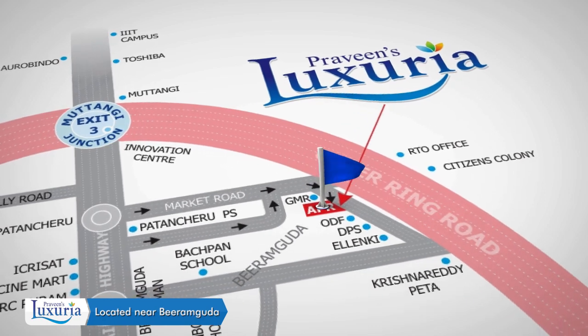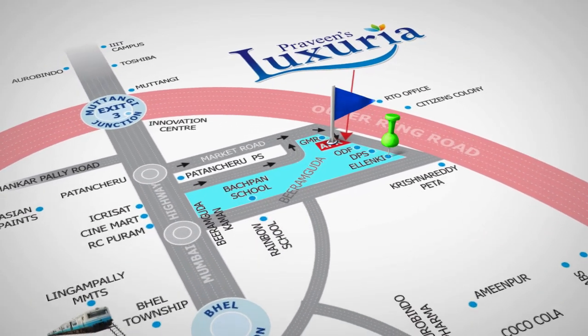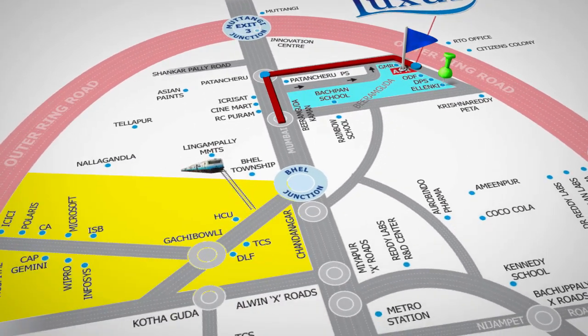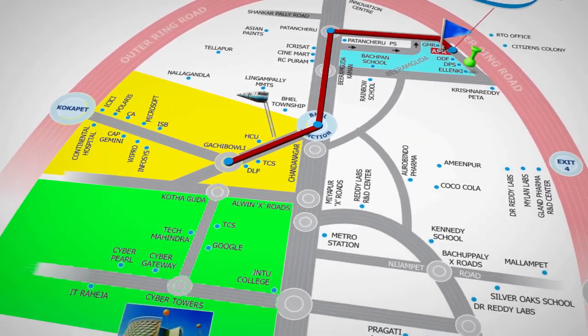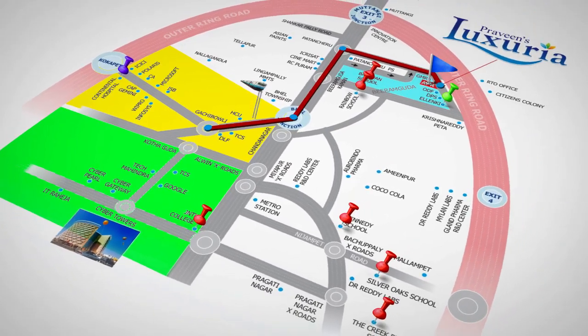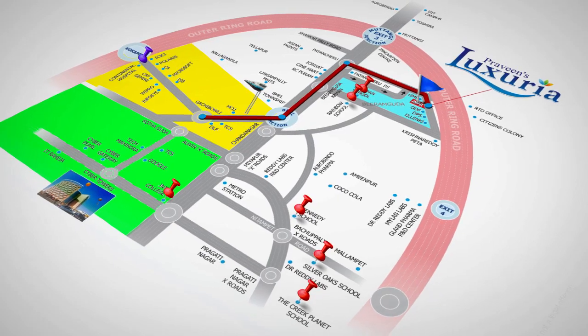Praveens Luxuria is located near Beeramguda on Ellenki Engineering College Road, just 20 minutes drive from the financial district and IT hub in Gachibowli, connecting MNCs, prominent healthcare centers, educational institutions and internationally acclaimed sports centers.